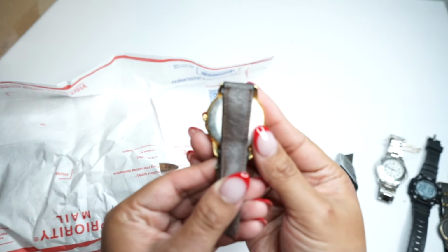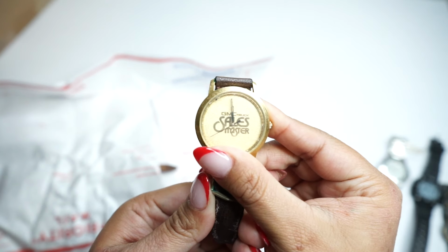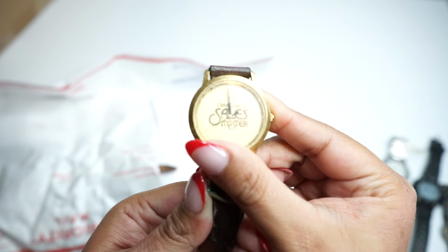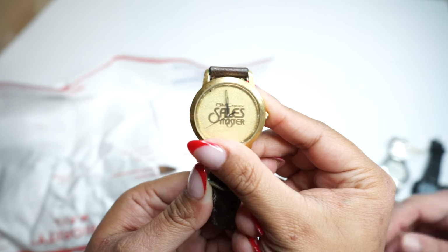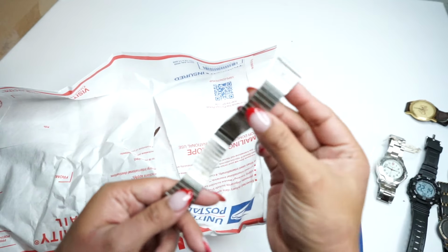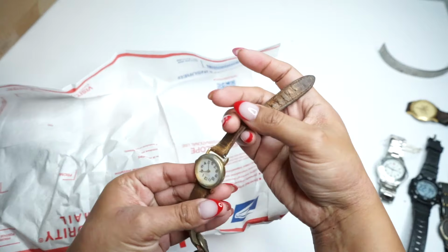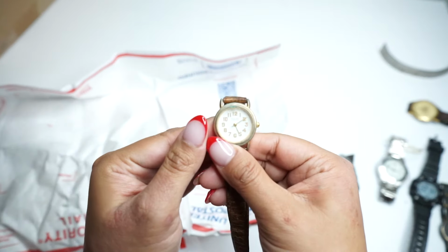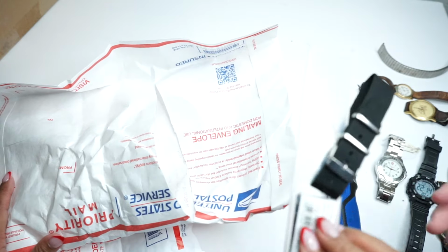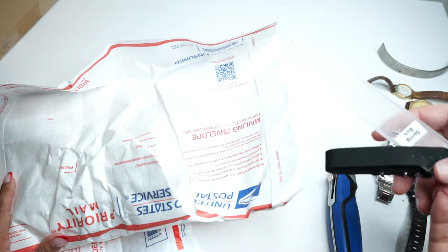What is that? Let's see. Sales Master GMC truck. Sales Master. Oh, that's someone who is selling cars. Okay, next one. Just a random man. A band. A vintage gas. A band. Oh, nice little NATO. Okay. Yeah. Not bad.